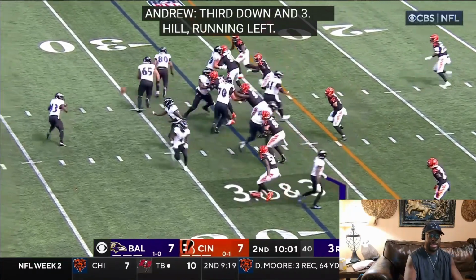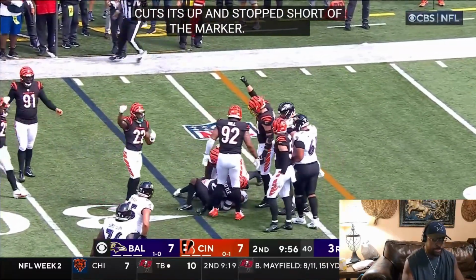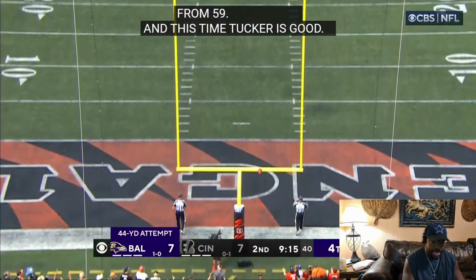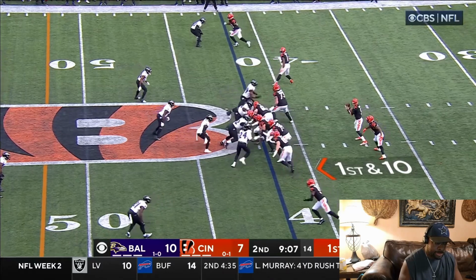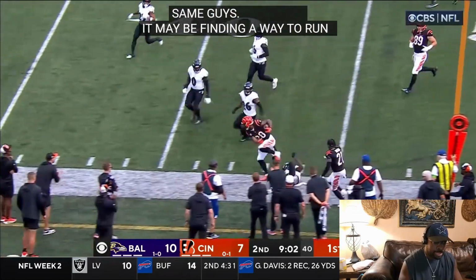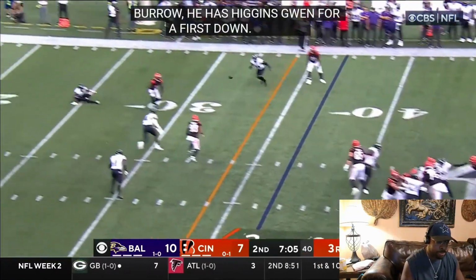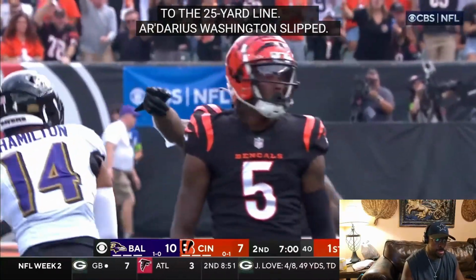Hill running left. Cuts, can he get it? Nope, and stops short of the marker. And this time, he got it. There's a roll. Mixon, and he's got some room. Joe Mixon got the first down. Third down and 2. Burrow, he's got Higgins again for a first down to the 25-yard line.